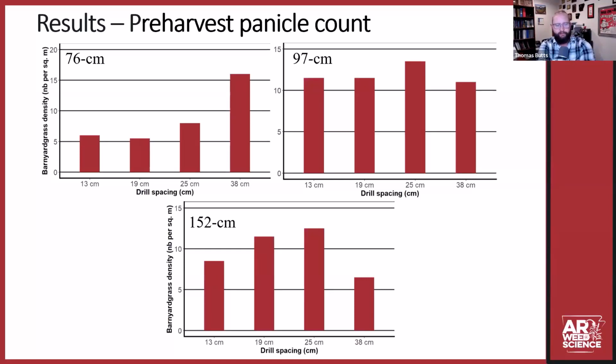So each one of these figures, you can see each graph is a different bed width. And then within each graph is the different row spacings. So the upper left graph is the 30-inch bed width or furrow spacing. This is the 38-inch furrow spacing, and this is the 60-inch furrow spacing. And then obviously 13 through 38 centimeter drill spacings that we were using for the actual rice drill widths, rice row widths.